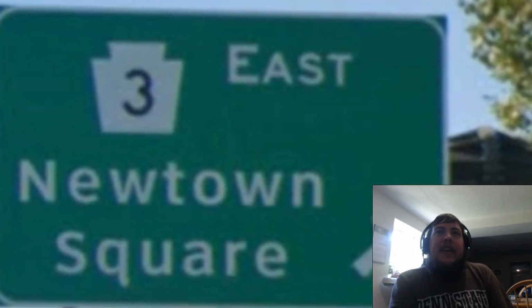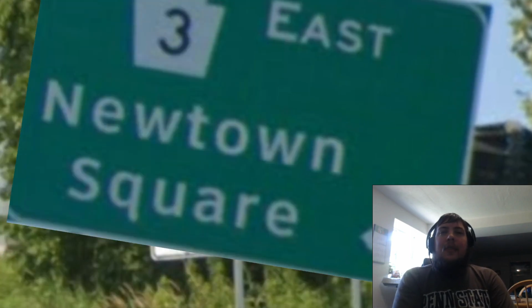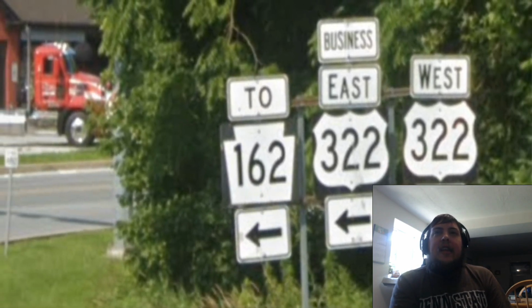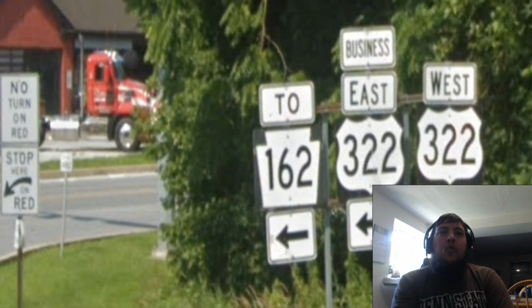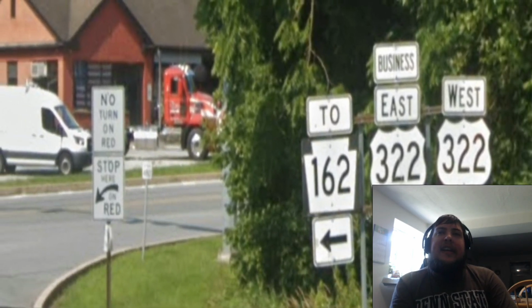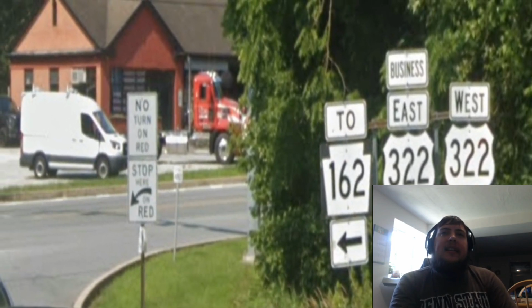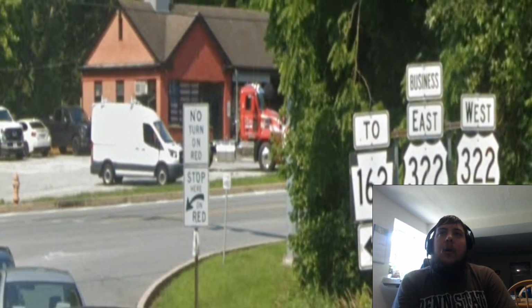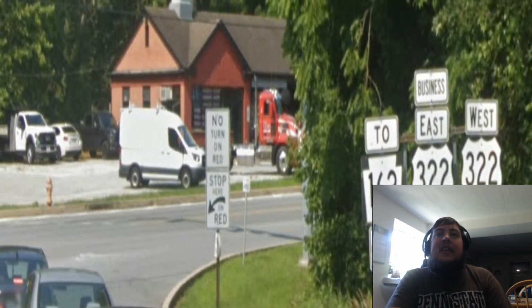And then Pennsylvania Route 3 is signed eastbound for Newtown Square. And then we meet Business US 322 once again, and in this direction we get to Pennsylvania Route 162. Either I just didn't look or I didn't see a "to Pennsylvania Route 162," but we didn't get that on the eastbound video.